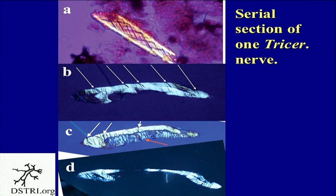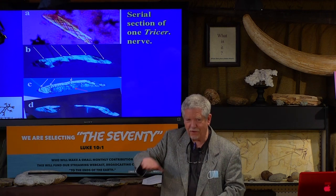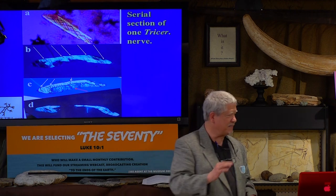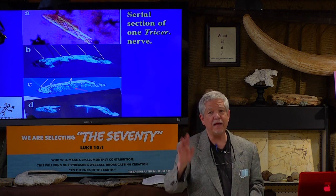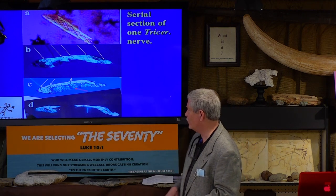We thin-sectioned it, but we made what are called serial sections. So this is one section right after the other, right after the other. It's hard to do, let me tell you, because these sections are 1/100th the diameter of a human hair, and a breeze will carry it away. So it's really careful work.